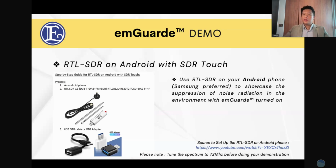And when the emGuarde is turned on, what did you see on the SDR screen? All the waves, pop, were suppressed. Amazing, right? It just went down. All right. So this is another third-party tool, because this one you can download on your Android. The antenna, you buy it online and you buy an adapter. And you can actually showcase the power of emGuarde.